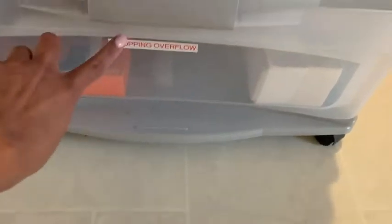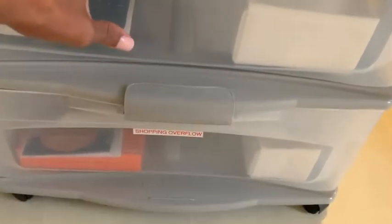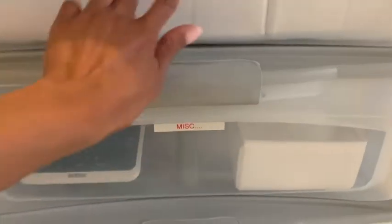So yeah, I love this little thing. It has wheels on it, but it has been a godsend to add that extra organizational system into our home. And it was only $9, and the bins inside, that's one pack, and that was $4.99, so for all of those white bins.